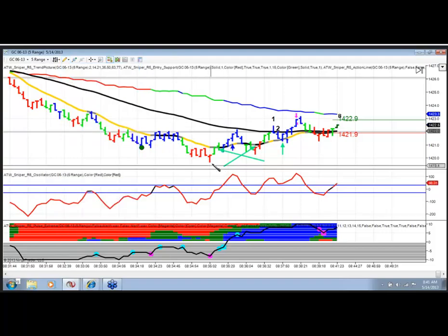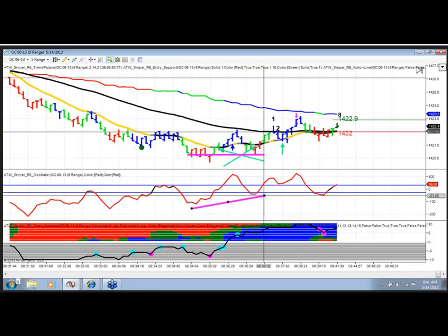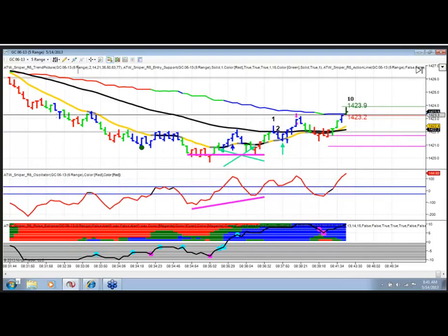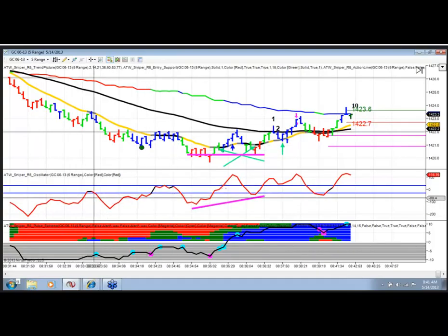Okay, we've got a flat price action basically, and is the OS line flat? No way. Huge upside divergence. So we got upside divergence happening. You can see it starting here. Price action's going lower, OS line higher. Price action lower, OS line higher. We got a lot of divergence.